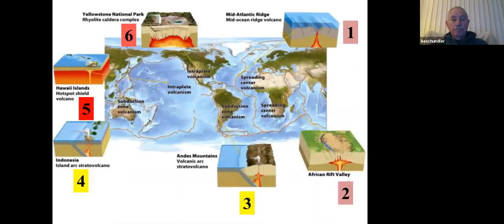Essentially, there are three basic types of volcanoes throughout the world. One and two here are what they call rift or ridge volcanoes. These are caused when plates are separating. So, for instance, right down the entire North Atlantic and South Atlantic, you have a ridge which is separating apart. And if you took all the water out, you'd see these huge mountain ridges right down the center. Those plates are literally separating there.